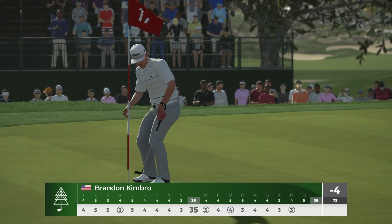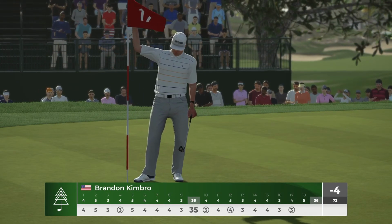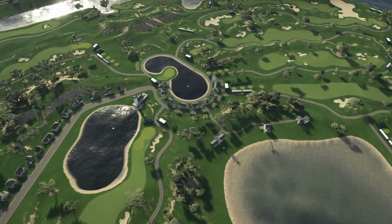Try that. Ooh, looks like a good swing. Going for the green. That is what a good swing. Play here. Obviously, it's downhill. I didn't need to hit it full power, but I really obviously wanted to.